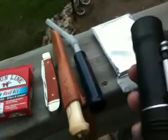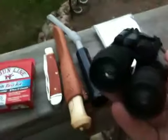So I carry a small pair of binoculars, always a good thing to have. These are nothing special. I paid maybe $5 for them, but they work well enough for what I need. And then I carry an emergency blanket, so this will take care of my shelter if need be.